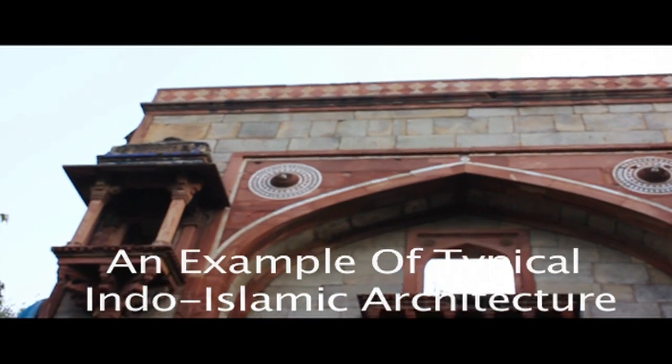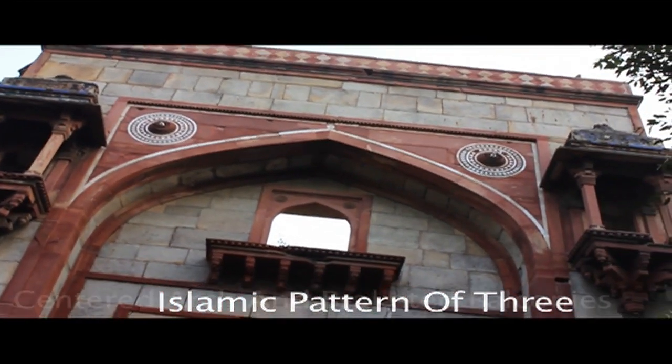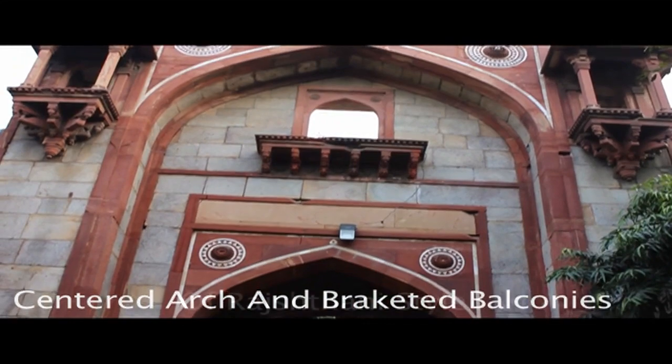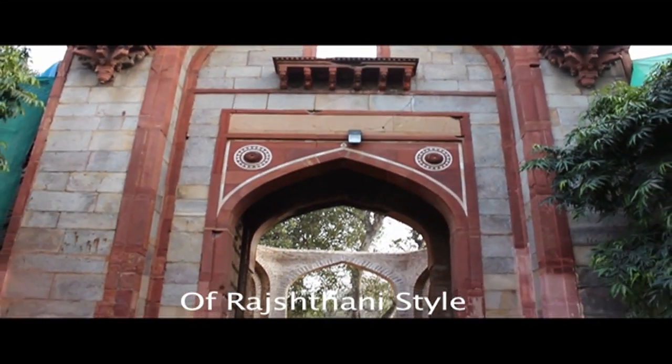In the southwest end of the complex lies the Afsarwala tomb or officer's tomb, belonging to a nobleman. Afsar is the Indianized word for officer in Akbar's court. After that, we come to Arab Sarai.